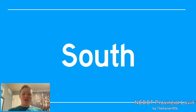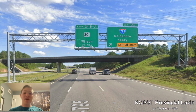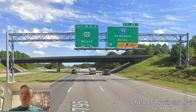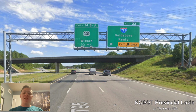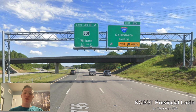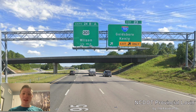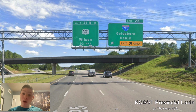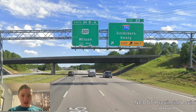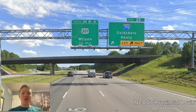Alright, let's turn around and talk about southbound I-795. So we're starting on US 264 and I-587, and we're seeing an exit for US 301 for Wilson up ahead, just the city of Wilson, because that's where it's exiting. And 795 is signed for Goldsboro and Kenly. Why is Kenly on there? I know they're signing that for US 301, but if you're signing something for US 301, it should be Smithfield, because that's a bigger town. But anyways, Goldsboro is okay for us.